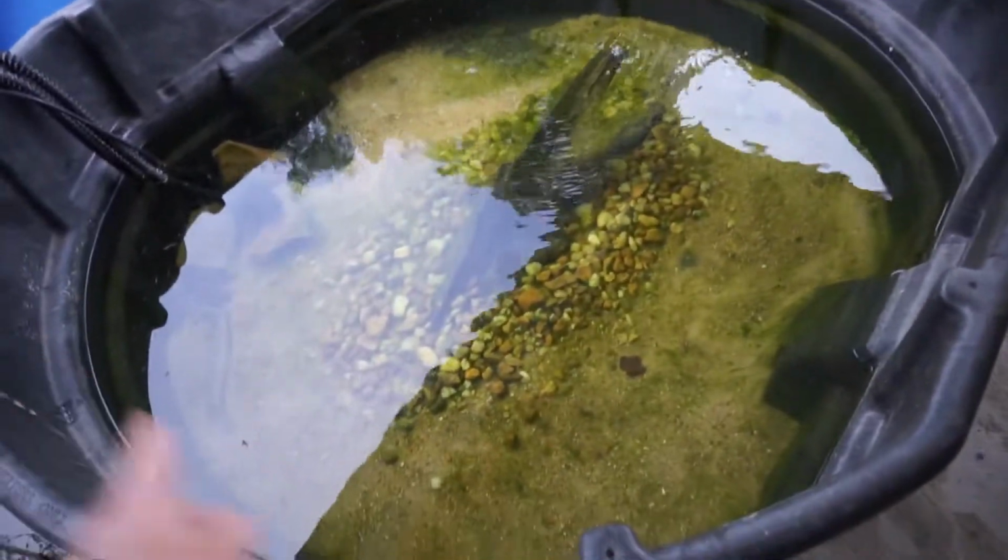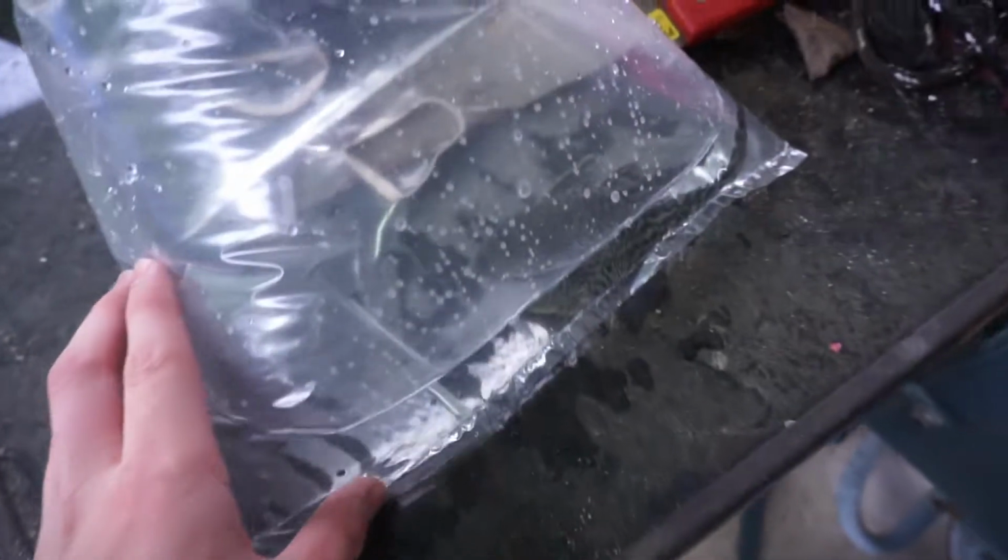but what I did get today to help out with all this dang algae is a pleco. I didn't get a really big one, and I didn't get a really small one either. And this guy, he's probably about 6-7 inches or so.